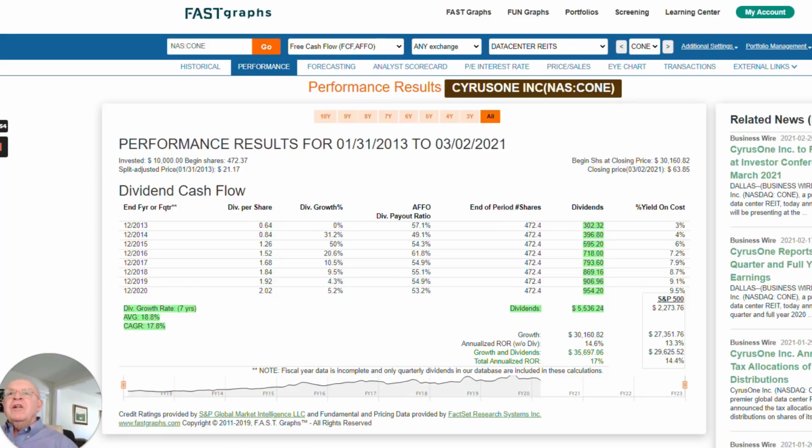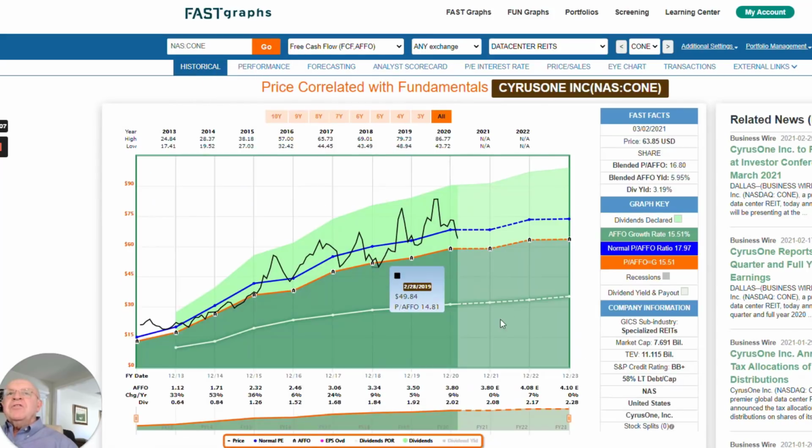I want you to notice in the last few years, again, consider COVID here, for one reason. The company has produced significantly more dividend income than the market, and it's outperformed the market on capital appreciation as well. And frankly, this stock is not significantly overvalued here.